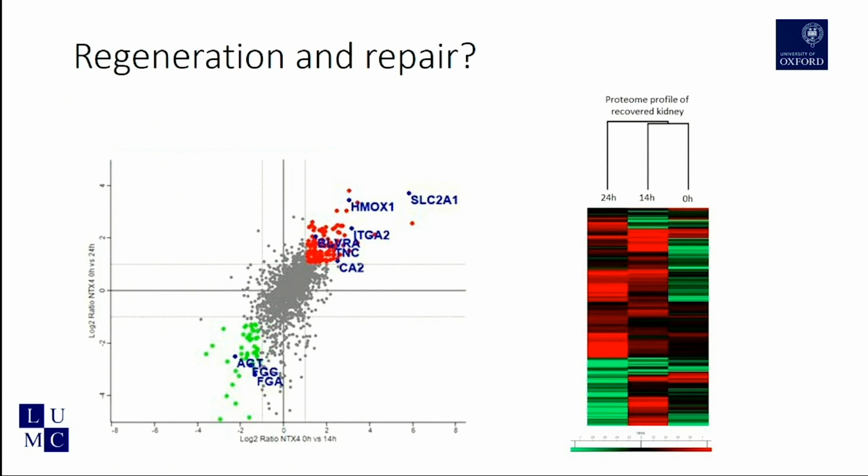And this is a clever scatter plot. This is work that others did. It's on kidney tissue from Anne-Marie's experiments. And it essentially shows the change in protein expression across the perfusion. So the left-hand one is a scatter plot, and it shows the difference in upregulated proteins and downregulated proteins throughout the perfusion. Each dot's a different protein.